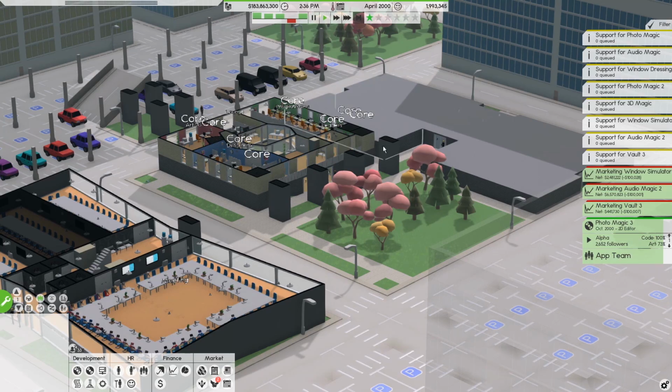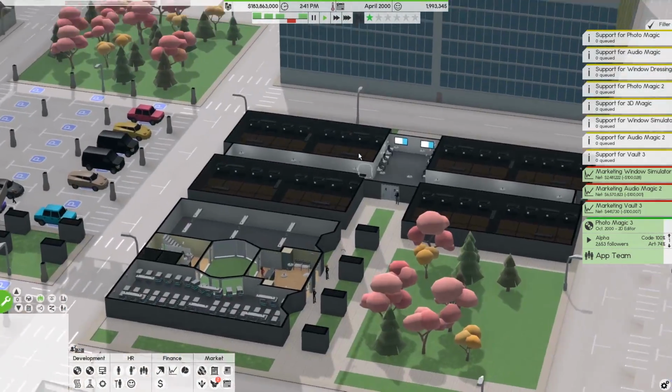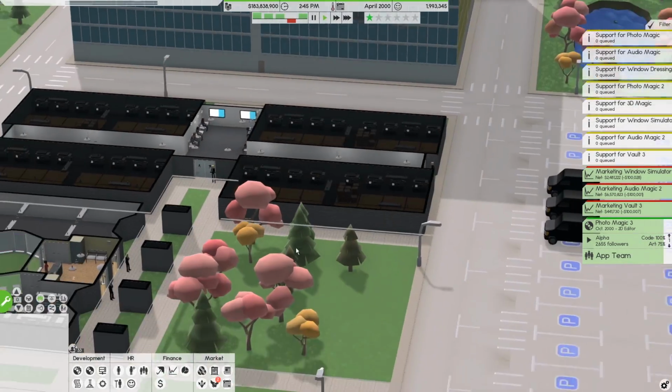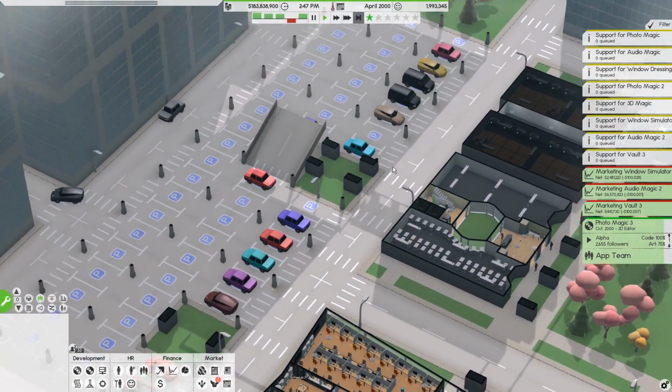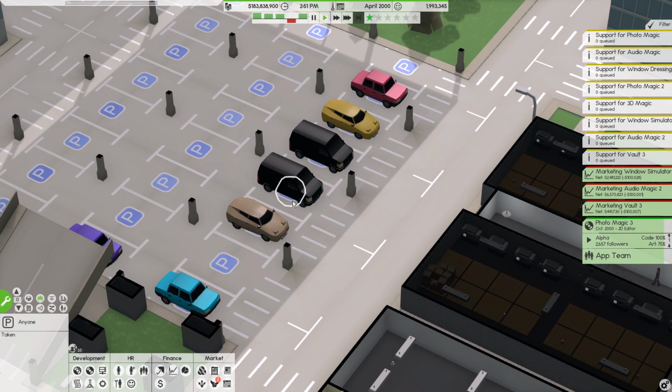This one, I'm not really sure what to do with that because we don't really need more printing. I guess we could do more printing. Look at all these guys sitting in here. They're just like, yeah, we're waiting for stuff to pick. Oh my gosh, look at them all. They're just waiting for stuff to pick up. Oh, some of them park over here. Dude, don't. Wait, did I assign these spots?